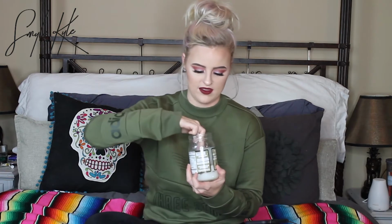So how I apply it is I take these cotton pads again and I pour it on there and I just rub it all over my whole face until you can feel that it's all damp. And then I let it dry, and then if my skin's really bad, I like to go in with coconut oil, just 100% pure coconut oil. This is from Trader Joe's, I believe, and then I just have this tiny little spoon in here and I just scoop it out.